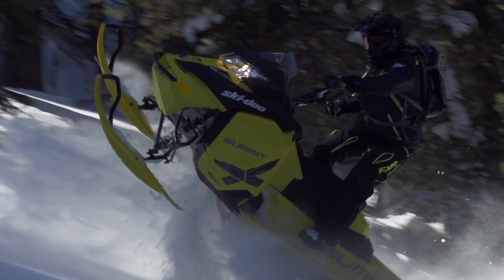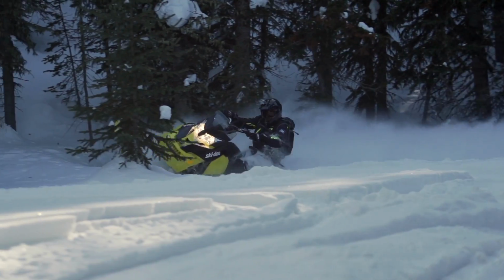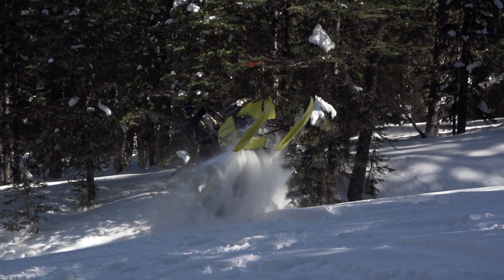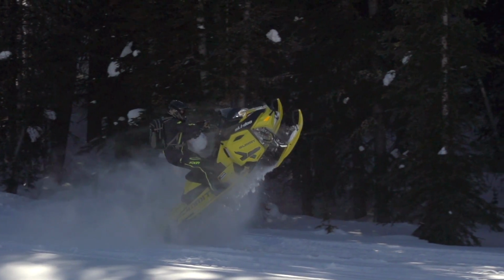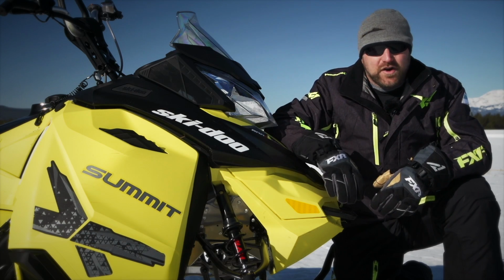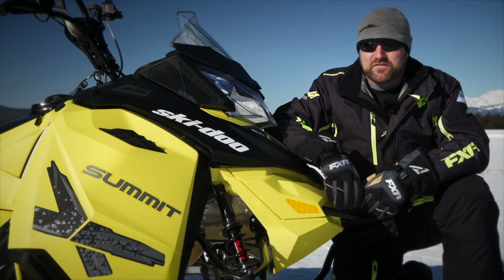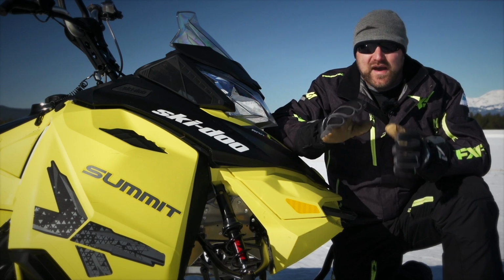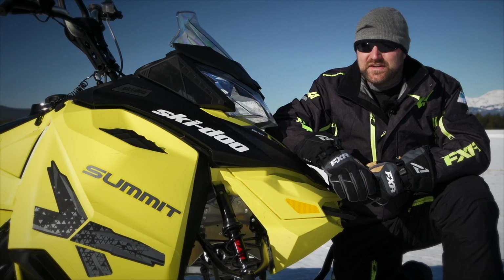The 800 E-Tech is still an admirable powerhouse of a motor that really wins you over with its effortless starting, flawless idle, and stout power characteristics. It may not be the most powerful 800 on the mountain, but it's certainly the most refined, transferring power through a precisely tuned set of clutches that give you added confidence when things get tight in the trees and throttle control is paramount.